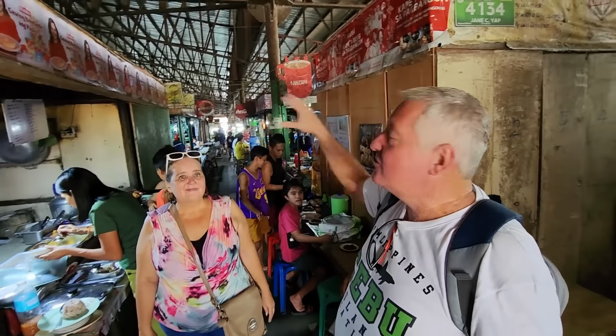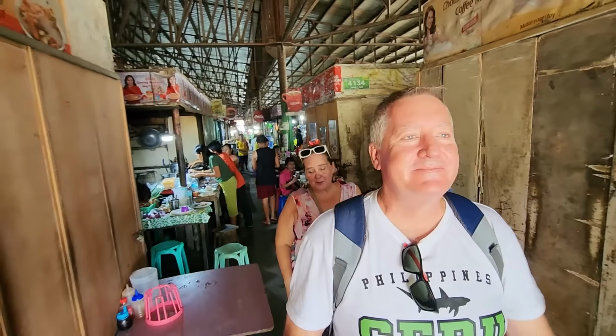I think the real thing about this market is you've got to go to every single stand and try at least one thing from them. Just get a little taste and then move on to the next one, a little taste and move on to the next. It is awesome. Well, over here is the fruit and veg and the fish and all those foods we showed you. But we're just going to cross this little piece of road because it looks like there's something interesting here.